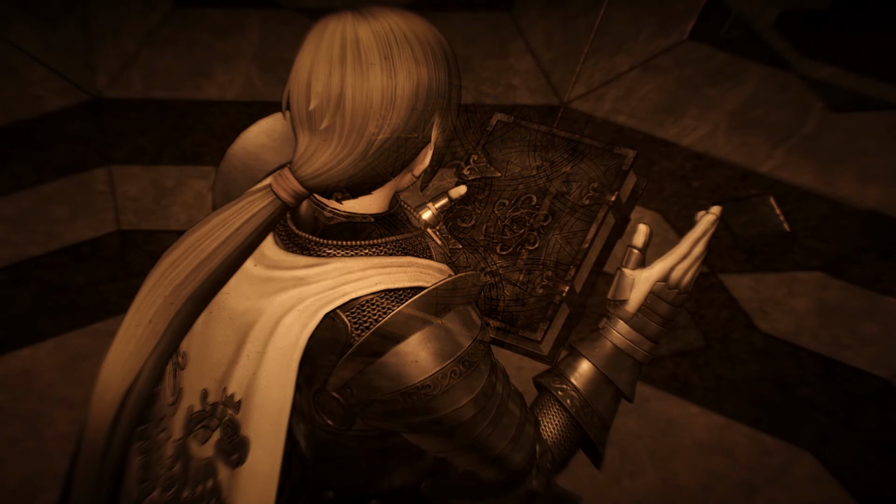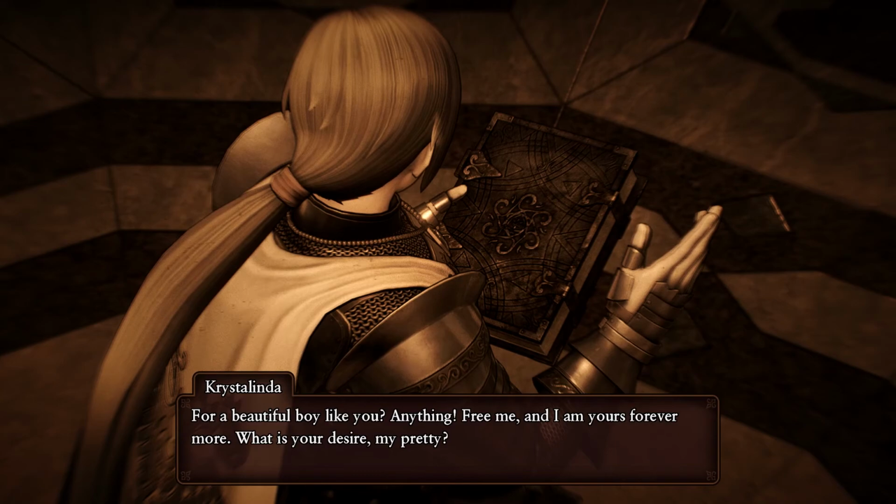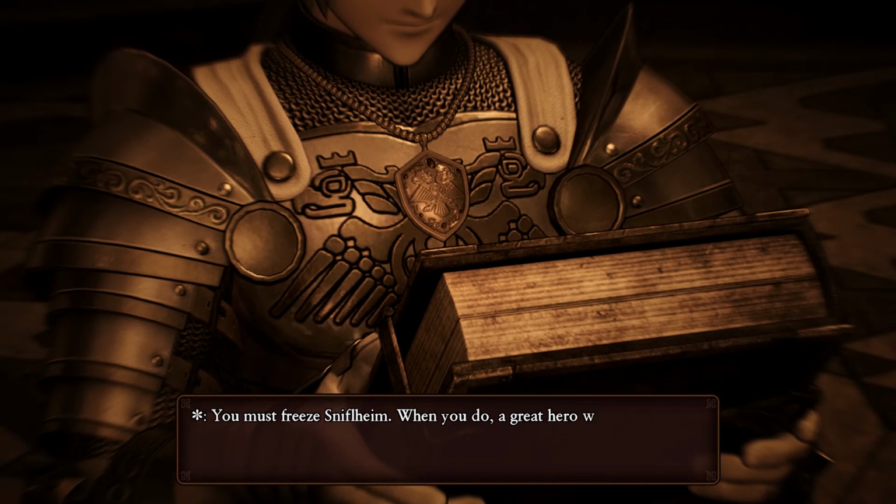I will release you from your prison, but you must do something for me in return. For a beautiful boy like you? Anything. Free me and I am yours forevermore. What is your desire, my pretty? You must freeze Sniflheim. When you do, a great hero will be sent to save the city. One who wears the same pendant as I. His name is Hendrik, and when he arrives, I would like you to kill him.